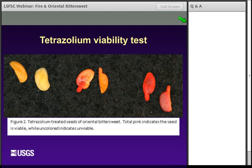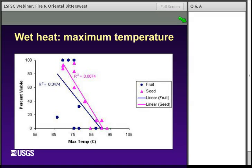We then tested the seeds for viability with the Tetrazolium salt. It stains living tissue pink on the right, and the dead tissue isn't stained pink, and then we have maybe what we could call the living dead, partially dead in the middle. There were a few instances of those difficult cases.